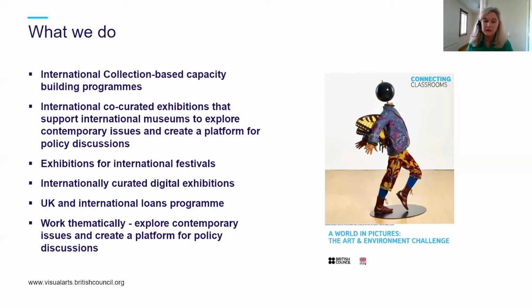We curate co-curated exhibitions around the world. We also curate digital exhibitions, usually inviting international curators to select from our collection and create an exhibition on the platform. We also have quite an active UK and international loans program, which might actually be the method through which most of you are familiar with some of our artworks.